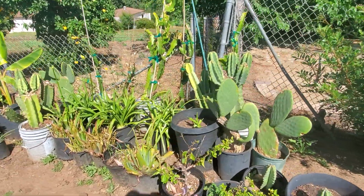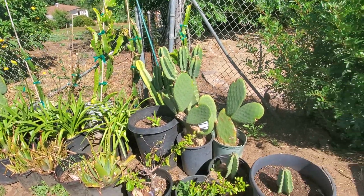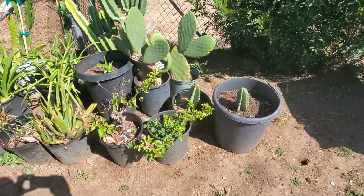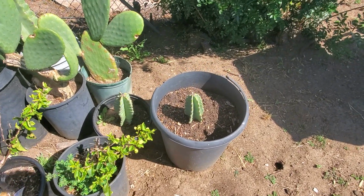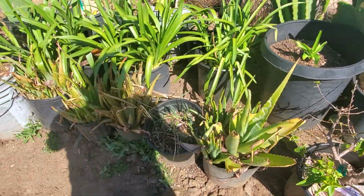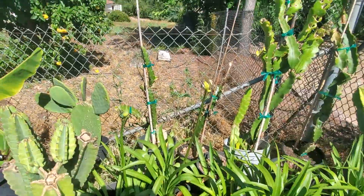This is an update to my April 23rd video that I posted on a little YouTube site. These are plants that I'm trying to sell first and then give away if that doesn't work. I got some Peruvian apples, which are these two cylinder-like looking cactus. Bougainvilleas, some aloe vera. Garlic chives. These are agapanthus about to flower.